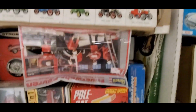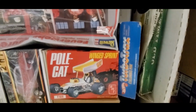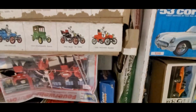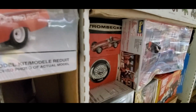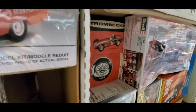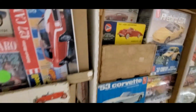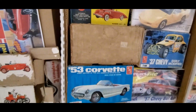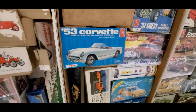This weird stuff going in here is really what I like. Hot Wheels Turbo Tracks, columns and packs, old-time autos, plastic scale models. Those boxes are so fragile I don't want to try to pull it out from the stack. Oops, sorry folks. Back there you'll see Maserati by Stromberg. Oh, the Pyro Cord, 37 Cord. Nice. That's the 812. Yeah, Dune Gypsy down there.